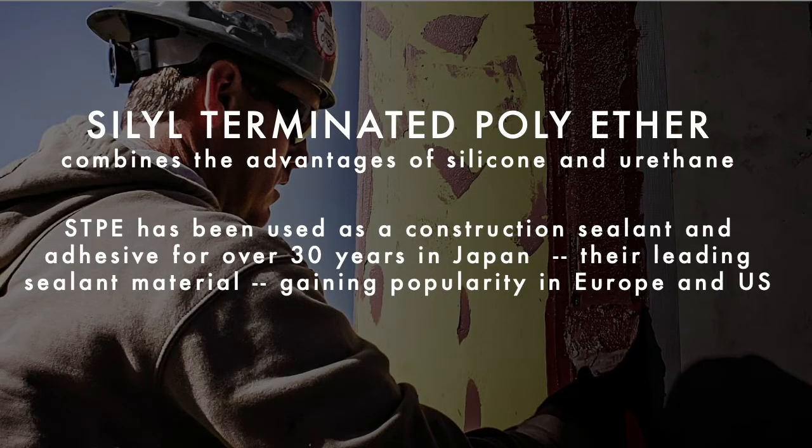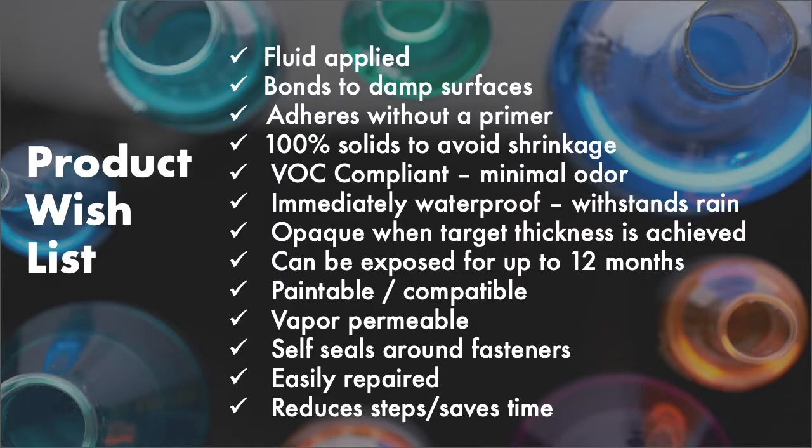After some research and interaction with various construction chemical companies, Tattly Grund was directed towards a burgeoning type of chemistry that could provide the solutions they sought. This chemistry is known as silyl-terminated polyether, or STPE. At the time, STPE products were mainstream sealant and adhesive products in Asian markets, having been used since the 1970s. However, in the West, they were only being used as adhesives in the marine and transportation industries. Tattly Grund hired a chemist to help build the product they were seeking.